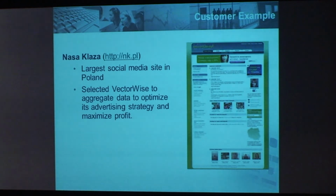Nasza Klasa, for those of you who are unaware, it's the Polish Facebook. Millions and millions of users in Poland are now doing real-time advertising on their version of the social networking site using Ingres Vectorwise.